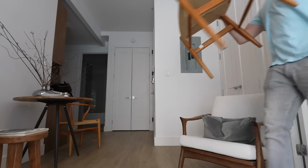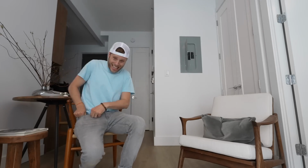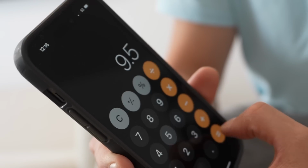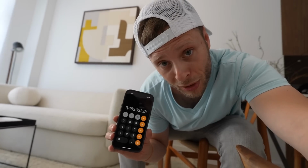Either way, this place, $4,400 before the free rent gets factored in. $4,400 times 9.5 months divided by 12. Boom, $3,400. This is the only math real estate agents need to know.